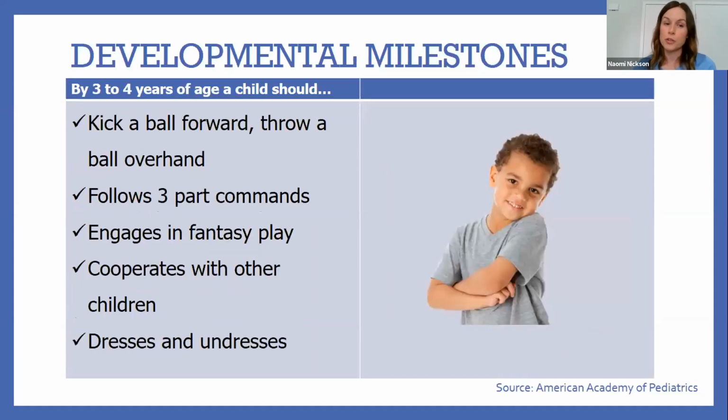By 3 to 4 years of age, a child should kick a ball forward and throw a ball overhand. Those gross motor skills are really coming in. They're beginning to follow 3-part commands, following longer directions. They start to engage in fantasy play, and they start to cooperate with other children more. And they're typically dressing and undressing on their own.